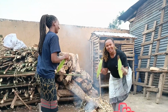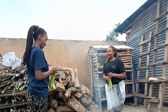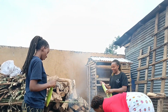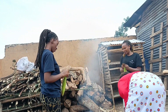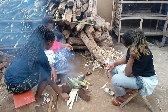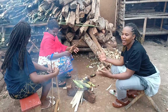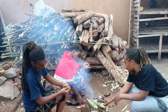Yes. This is African life. We have to do it in African life. We can even put it like this after it does itself. We have time, so they are enjoying it. The eyes are becoming red. Yeah. We love it. We love our African smoke.